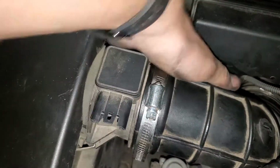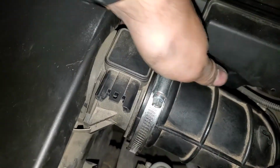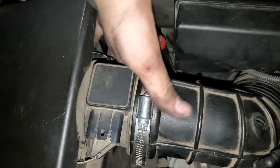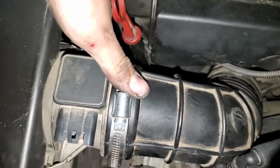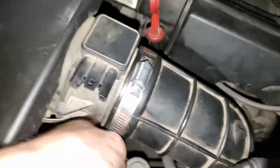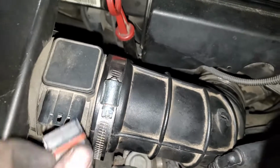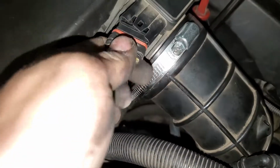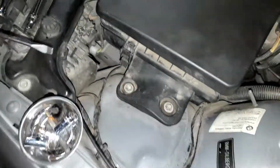It's kind of difficult to do with one hand, which is why I haven't been recording this whole time, but come on, sucker. There we go. Pull that through. Make sure it's the right way. Clip that in there. Make sure she's on there. And I gotta tighten this down real quick.